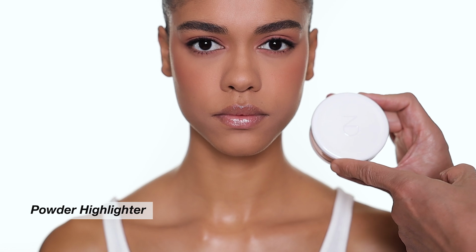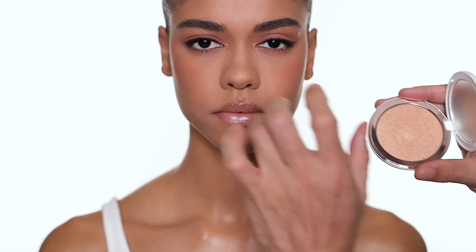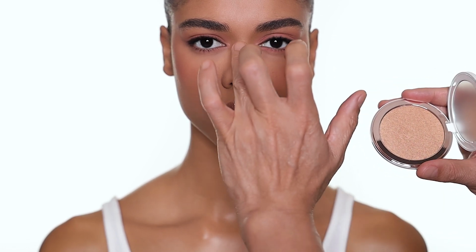For highlighter, I'm going to use Natasha Denona Hygiene Skincare Infused Glow Beautifier. This is the shade I'm using. I think she has 4 shades, and this is number 3. And this is a talc-free powder highlighter. You can use your finger as well, or you can use the brush. It's up to you. This is a beautiful luminous finish, and you can use very little like this.